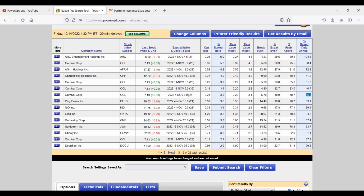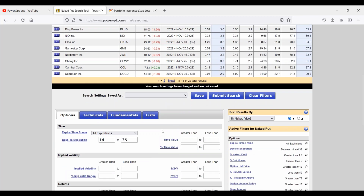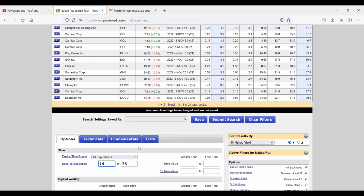Yes, a comment came in. Could you do weeklies? Yes, we talked about it at the beginning. I could just set it to look for standard October expiration, which is 8 days away, or just change this to 0 to 9 days, 0 to 10 days, 1 to 10 days, whatever I wanted in the days to expiration.